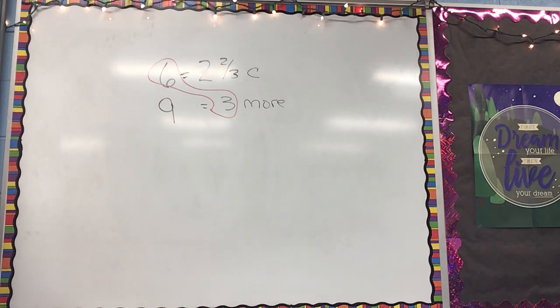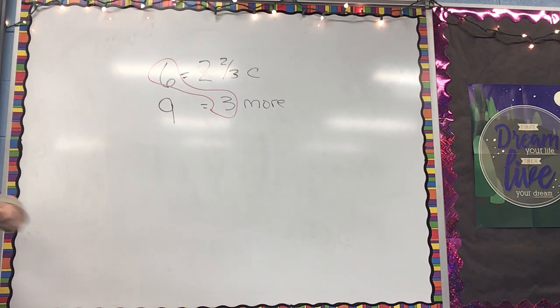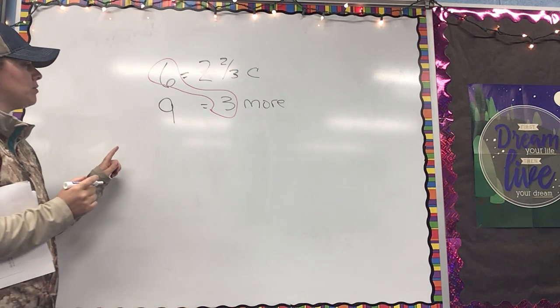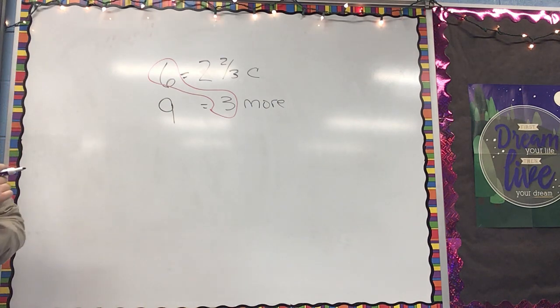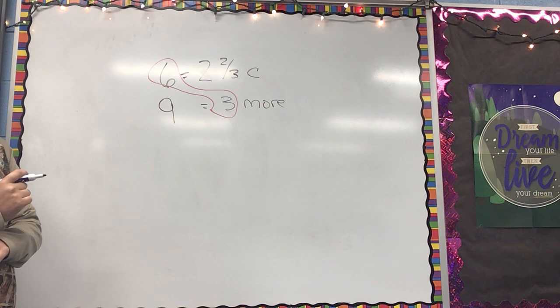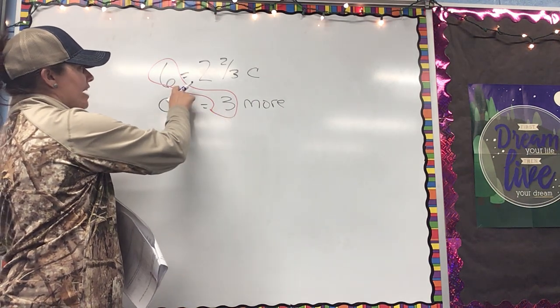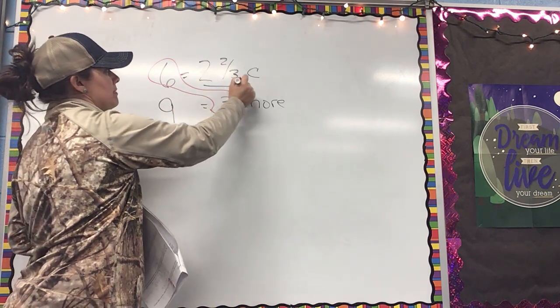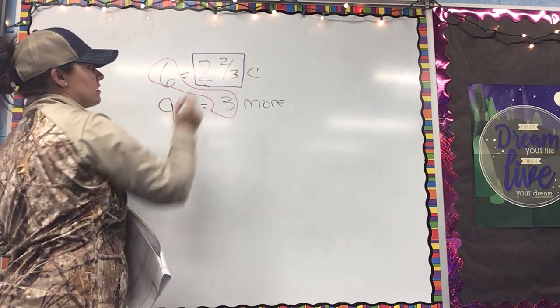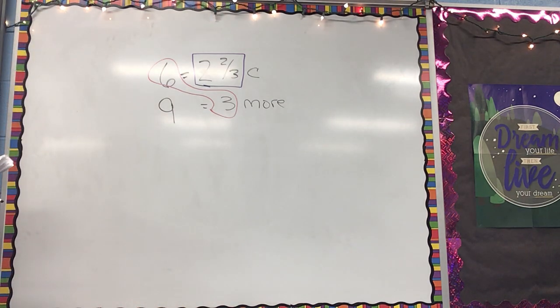They equal 9. Raina? 3 goes into 6 2 times. Oh, but they equal 9. Well, yeah, when you add 3 and 6, it equals 9. 3 goes into 6 2 times, so is 3 half of 6? Yes. So if I only need 3 more, I need half of 6. Don't I only need half of this amount then? Yeah. So I need to find what is half of 2 2/3.